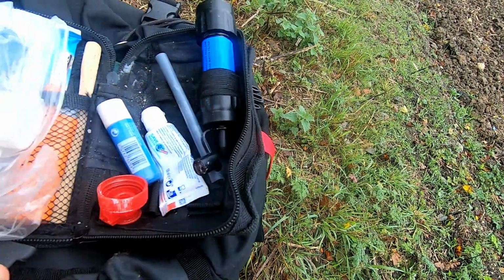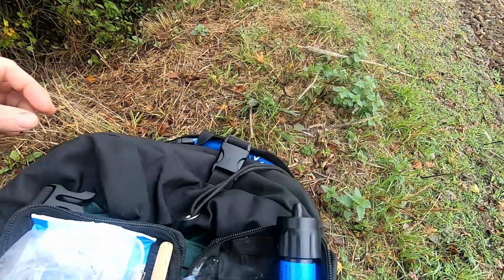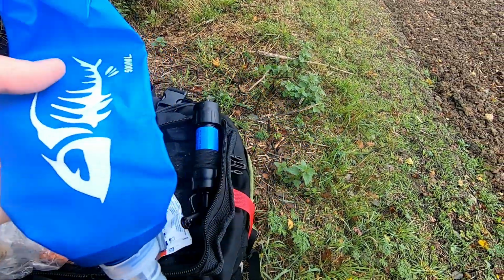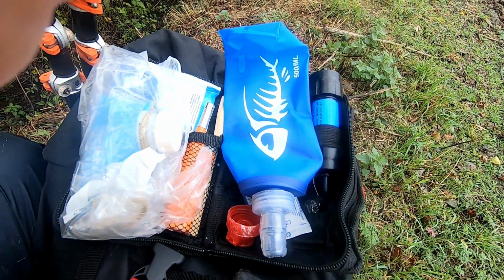So I'm going to fill up this one in the stream, put the Soya Mini on, and then keep my rubberized bottles as clean as possible. That seems reasonable at the moment, unless I have any problems or it takes too long. We'll see.